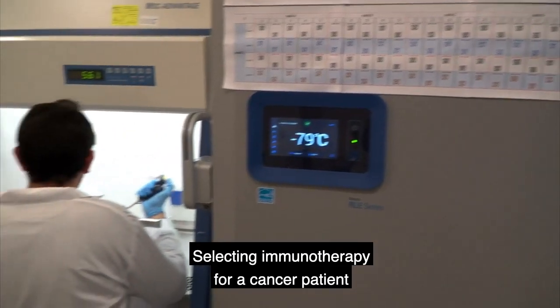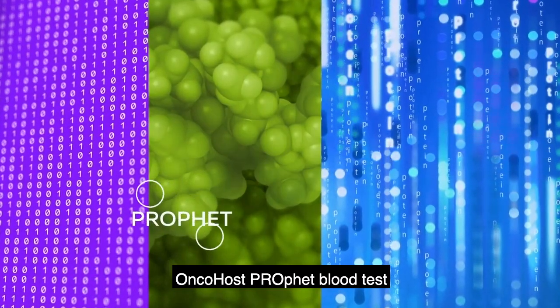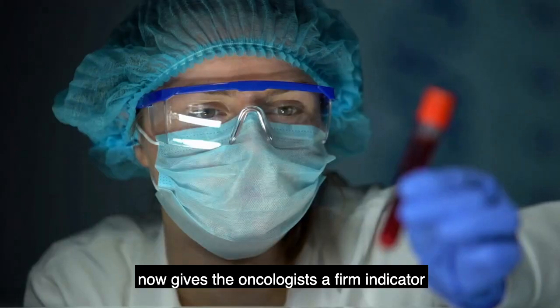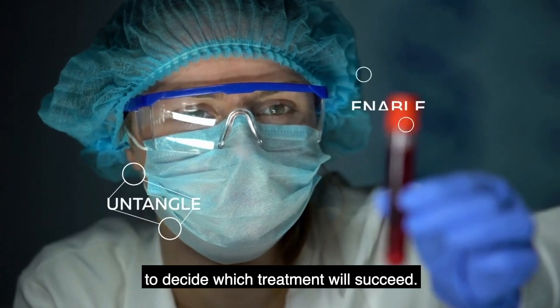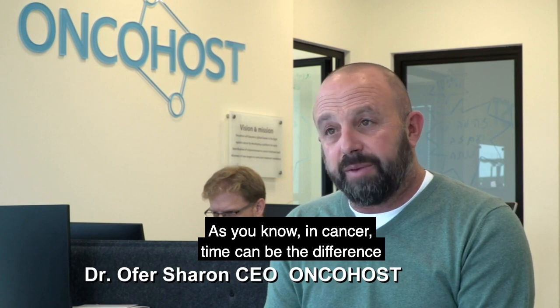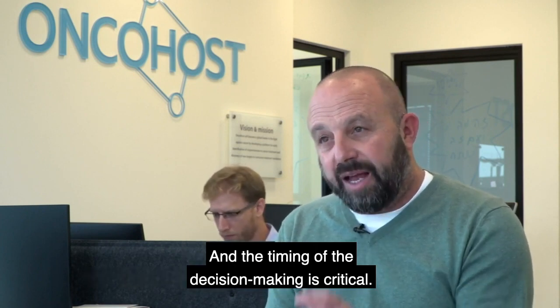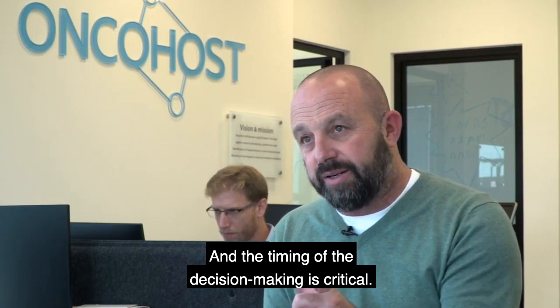Selecting immunotherapy for a cancer patient involves trial and error. OncoHost's PROphet blood test now gives the oncologist a firm indicator to decide which treatment will succeed. As you know, in cancer, time can be the difference between life and death. Okay? And the timing of the decision making is critical.